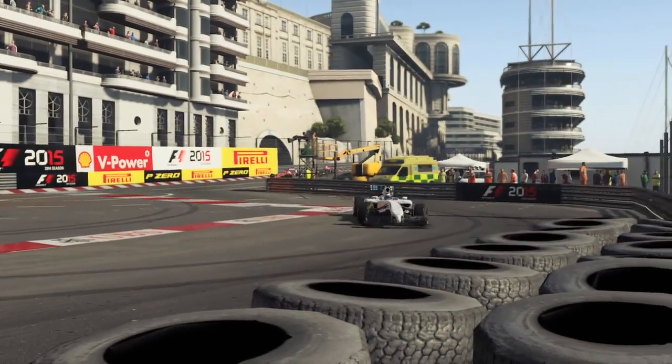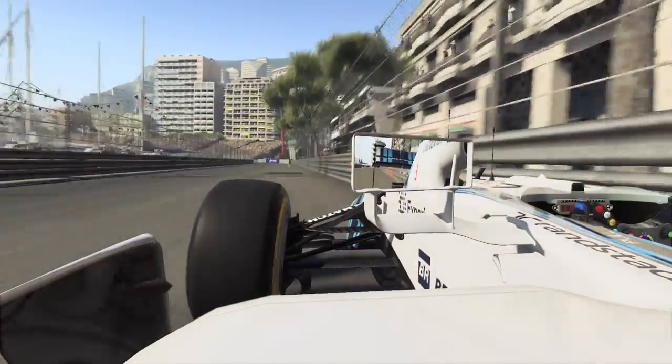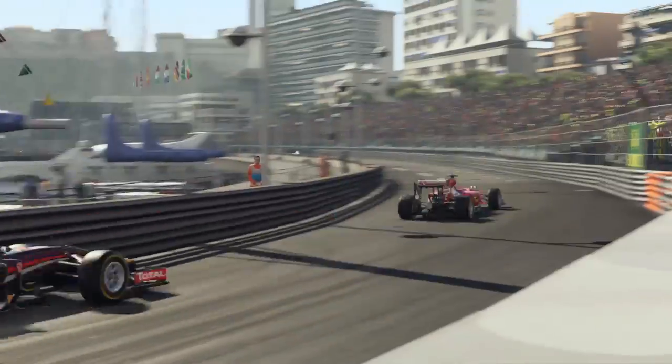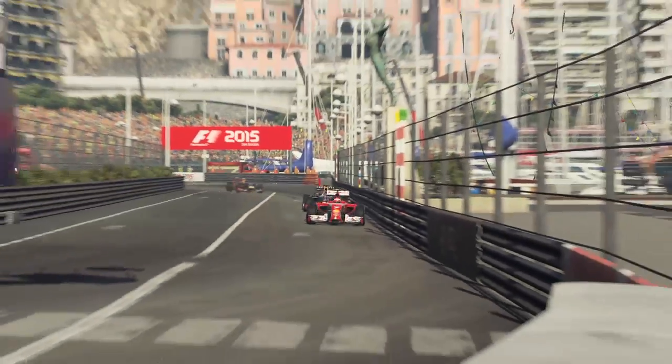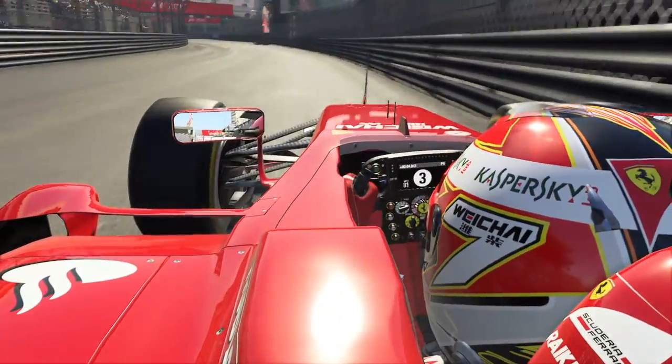Actually, that would put them ahead of Red Bull in the Constructors, as they're only 1 point behind. Red Bull on 88 points, Williams are on 77. If Massa actually had a good start to the season, then Williams would be way ahead of Red Bull at this stage, but it is what it is, and they're 1 point behind going into this race.